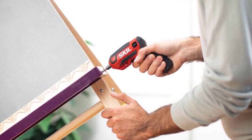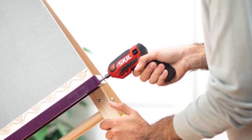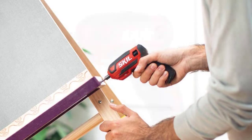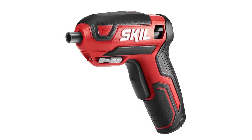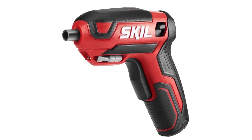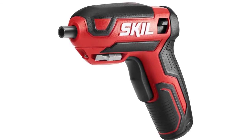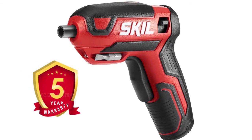You can store the extra bits right on the tool with the help of magnetic bit storage. Plus, it is possible to use this screwdriver in both clockwise and anti-clockwise directions. Also, there is a charging indicator on the front that also displays the remaining power. After all, you will be getting a 5-year warranty.